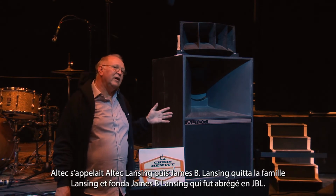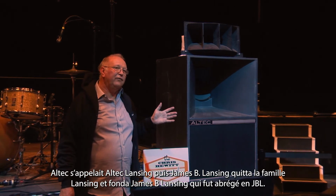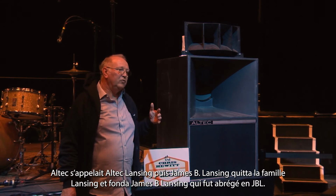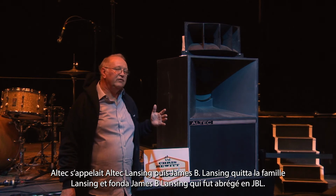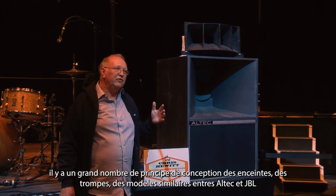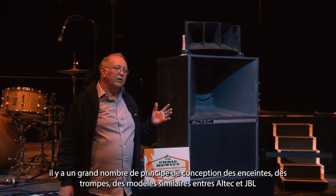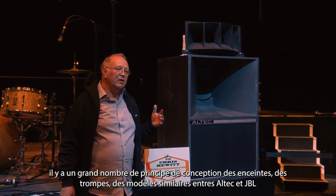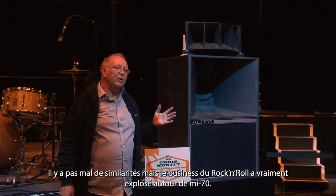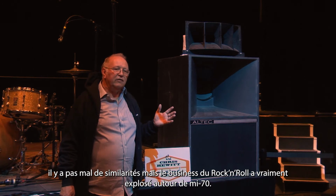Altec was called Altec Lansing, and then James B. Lansing left the Lansing family and went off and formed James B. Lansing, which was abbreviated to JBL. So there is a link between Altec and JBL. A lot of the principles of cabinet design and horn design, there's similar ranges within Altec and JBL, so that there's quite a similarity.